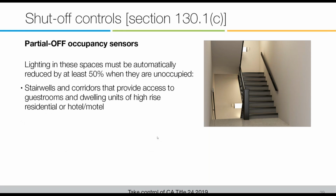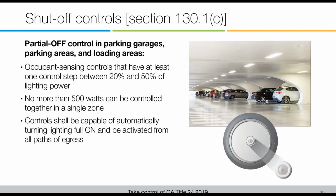Continuing on, for partial off occupancy sensors, the space has to reduce by at least 50% when they're unoccupied. So that would be corridors, like I already mentioned, in hotels. So when you do that partial off, it has to be at least 50%. You can do more if you'd like to. You could drop down to 20, but it has to be at least 50. We also need shut-off controls in parking garages, parking areas, loading areas. One thing that I'd like to point out here is you have to have at least one control step between 20 and 50%.